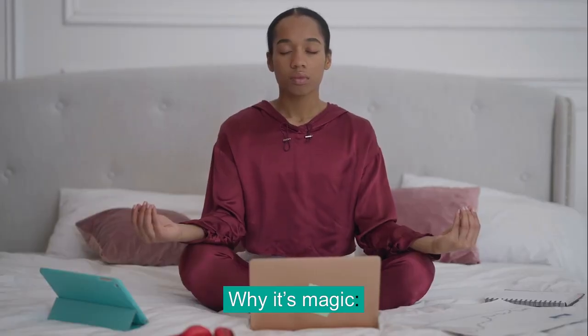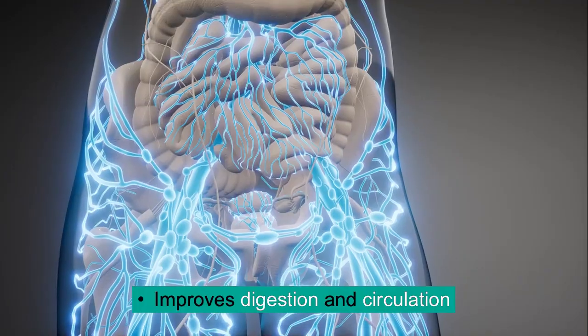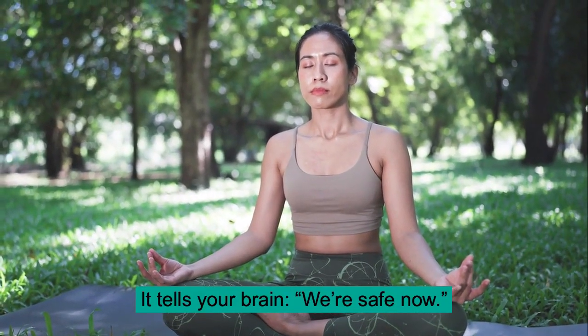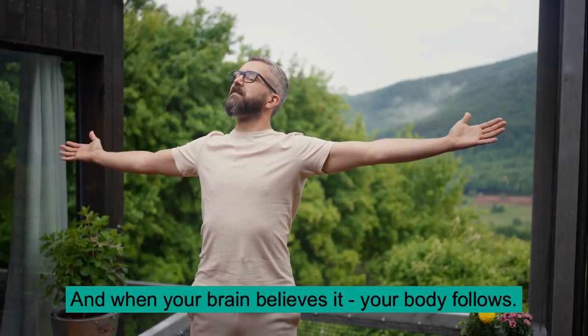Why it's magic? Shifts your body out of fight or flight, slows breathing rate, improves digestion and circulation. Calms emotional reactivity. It tells your brain, we're safe now. And when your brain believes it, your body follows.